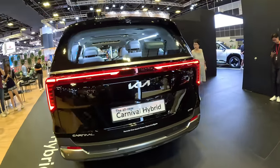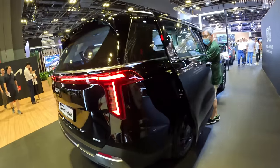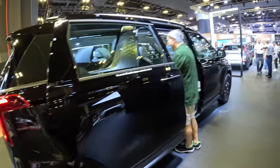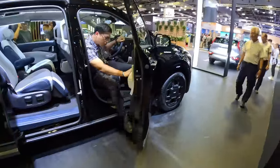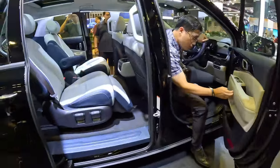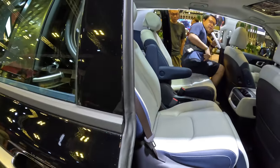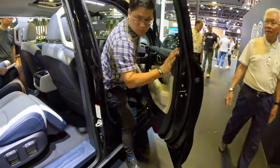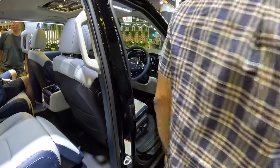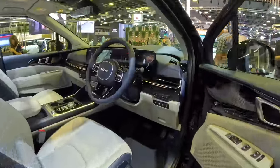Wow, the Carnival now comes in hybrid version. Again, this is another car I sat in while I was in Korea, of course the petrol version. So this is a competitor to, you know, Toyota's Alphard. Alright, MPV vehicle. But then this vehicle is in fact massive. Okay, let's take a look.